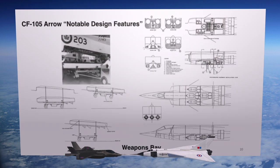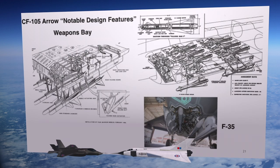The design of the weapons bay would have allowed the planned use of a selection of BVR missiles, both radar and infrared-guided. The large internal palletized weapons bay would have also allowed the carriage of other stores or cameras, as seen in these diagrams. These diagrams show the planned use of a selection of BVR missiles, both radar and infrared guided, for the Avro, compared to that of the F-35.